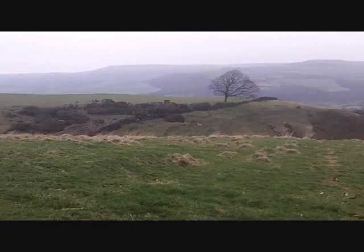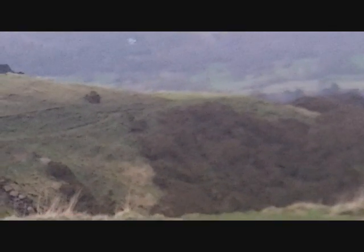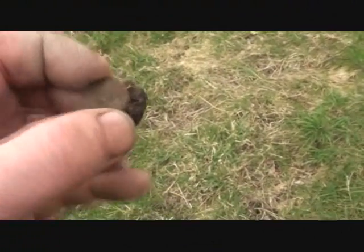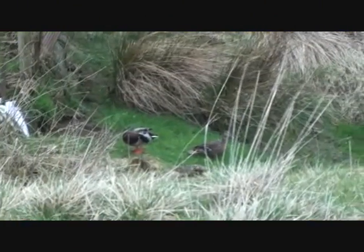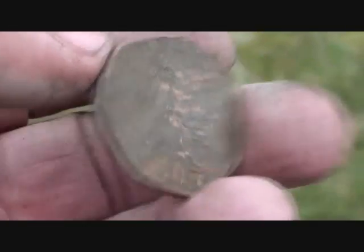Right, I'm going to go do the other side of that ravine. I very much doubt there'll be anything up there, but that's where I would go sit if I were walking. Shotgun cartridge, 12 bore. Hunters, rabbits and me. Hello ducks. Oh, they're down in the ravine, I'm going to disturb them. A 50p.